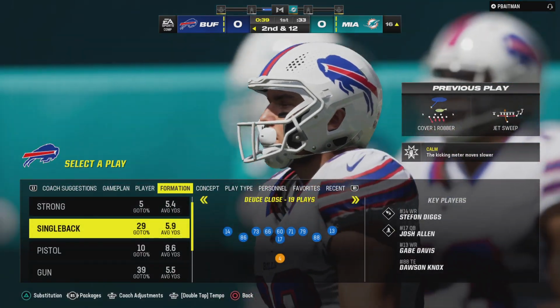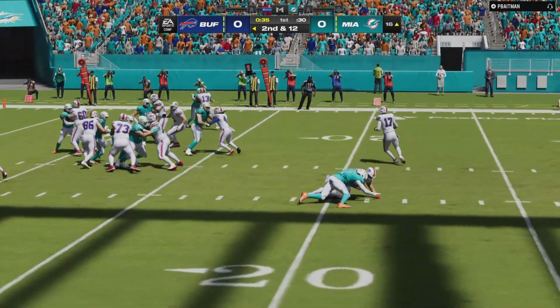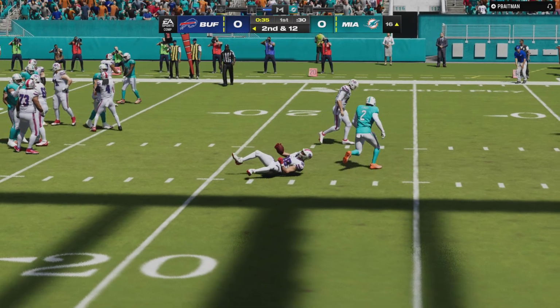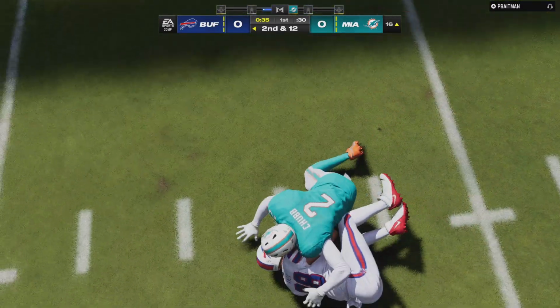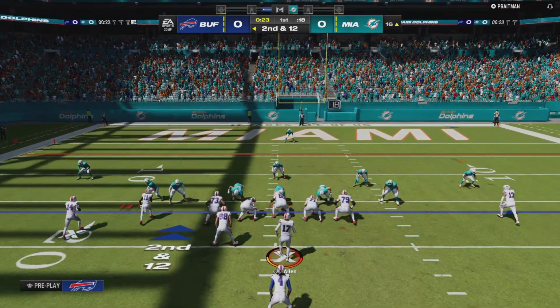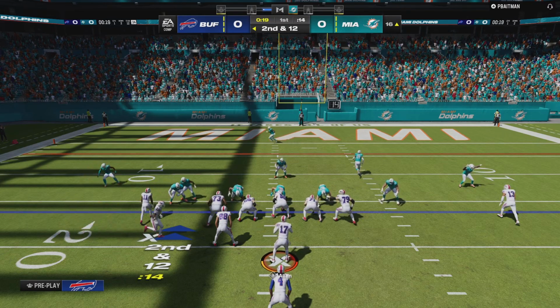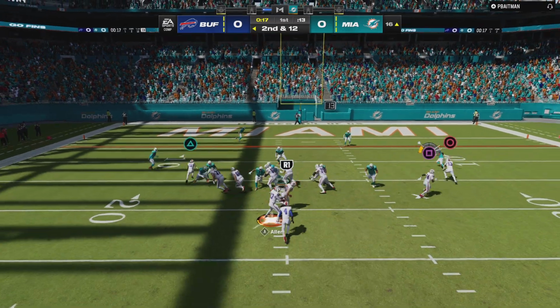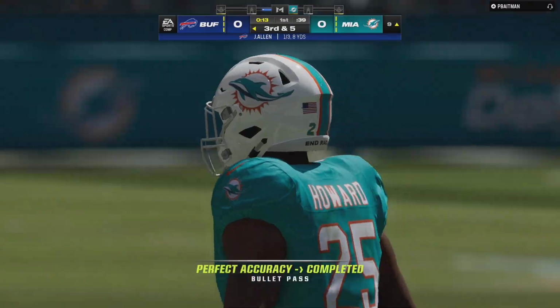Bradley Chubb came in and got him. Well, they've had success on the ground on this drive, and that makes the defense more likely to overcommit to stop the run as they did on that play. But keep in mind, it makes them susceptible to play-action passes as well. A rare misstep on that last play because the drive has been strong, but now it's 2nd and 12. Firing quickly is Allen. That's complete.